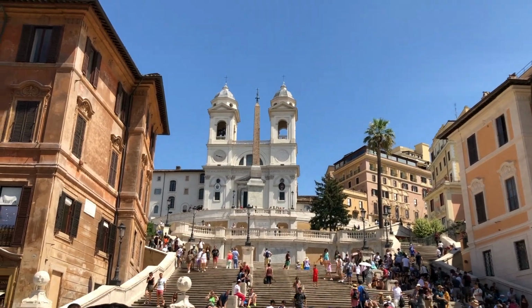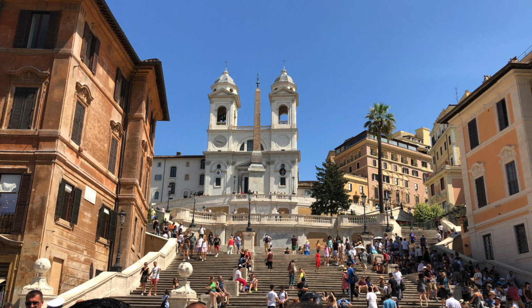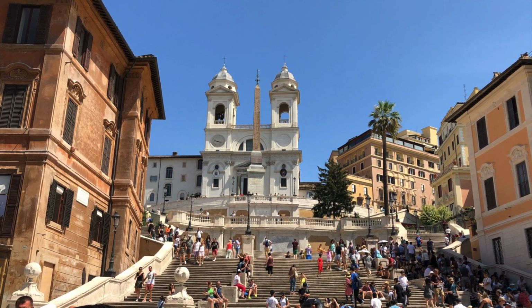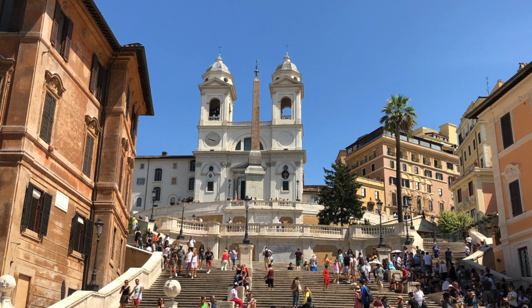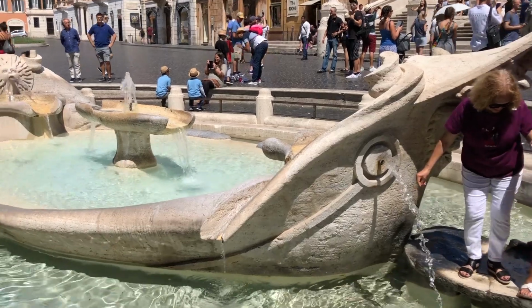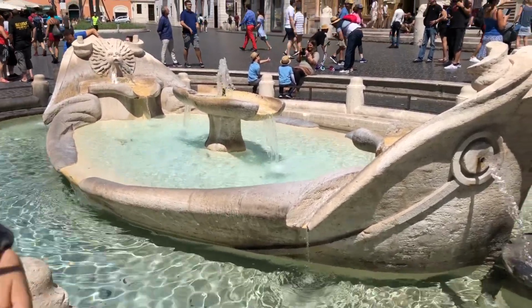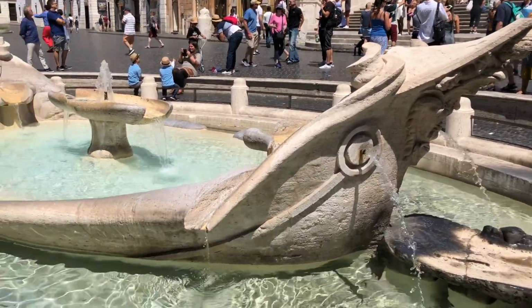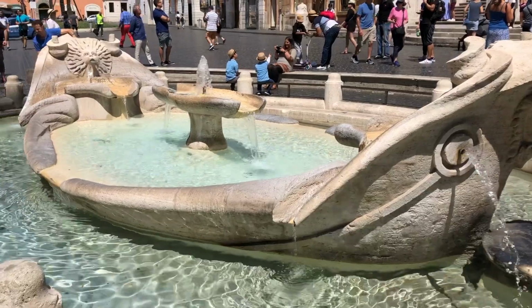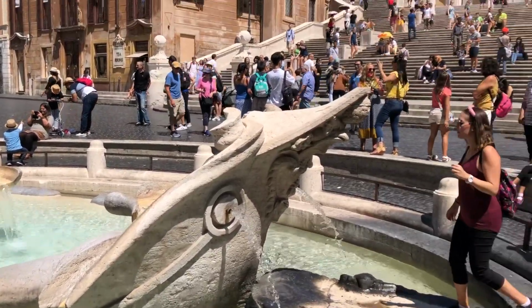The Spanish Steps is very popular among tourists, and it has 138 steps, and it connects the Piazza di Spagna at the base and Piazza Trinita de Monte at the top, where the Trinita de Monte Church is also located. At the base is the fountain of the old boat sprouting water as it sinks. Interesting story about this is that before the city walls were built, the city would always be flooded. Piazza di Spagna was badly flooded, and when the water had finally subsided, a boat was left behind in the square.